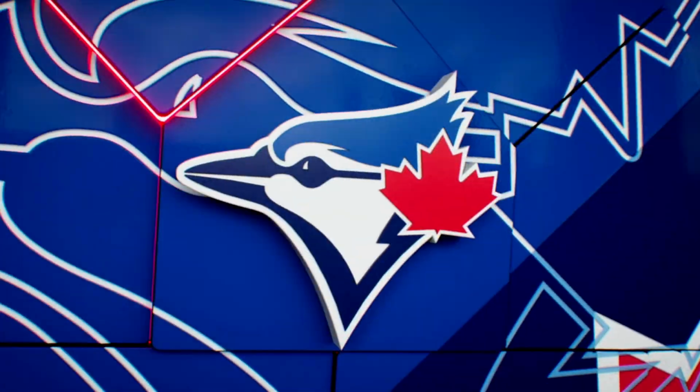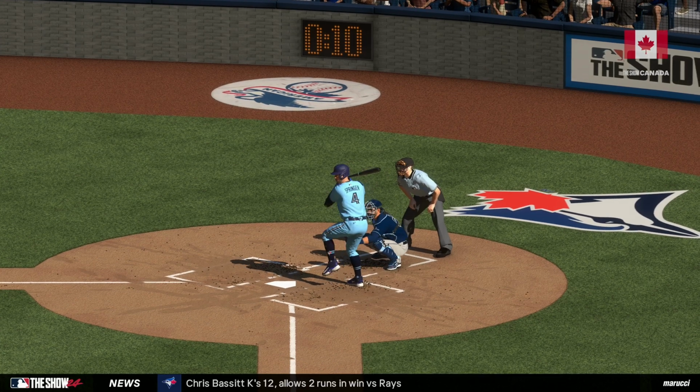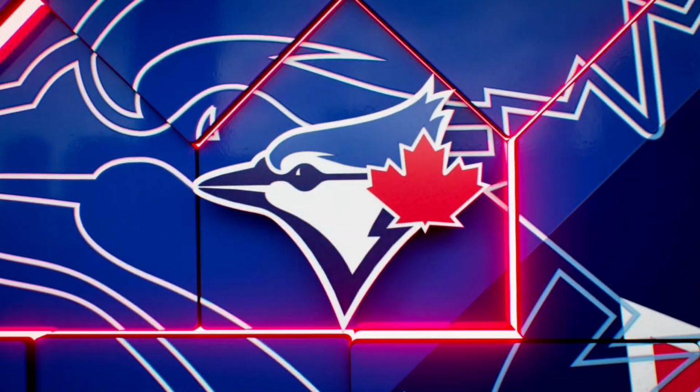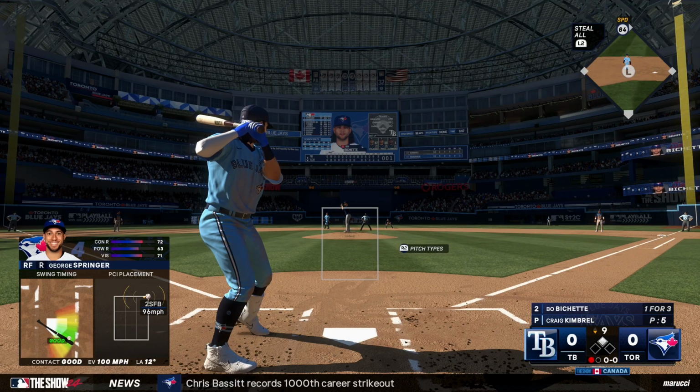High fastball, even a little above the zone, but such a good job of staying tall on the backside. Get that barrel there to meet it just in time. I tell you what, it's not easy to do. Now just one swing away from potentially walking this thing off. So up next for Toronto, Bichette.